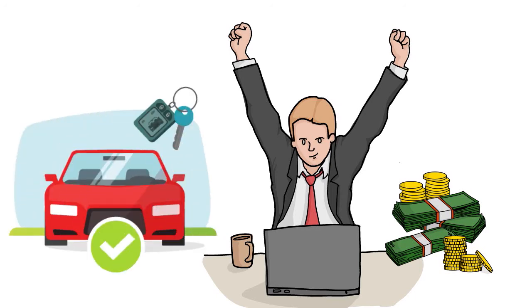Just remember, and this is very important, the car is not yours until you make the final payment. And as with any rental, the seller can repossess the car if you are late or if you miss a payment. If that happens, you will lose any money you put into the vehicle and your rent to own agreement will end.